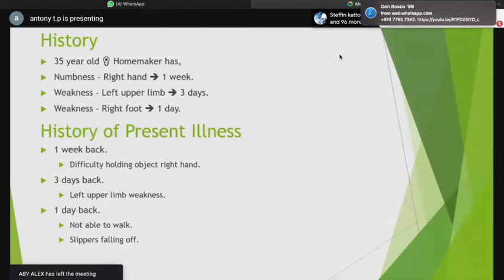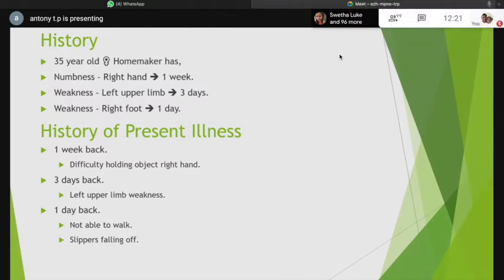What will happen to ankle jerk in case of sciatic nerve? Will be lost. What will happen to ankle jerk in L5 lesion? The ankle jerk root value is S1, S2. L5 will not produce loss of ankle jerk. Clear? Okay, sir.